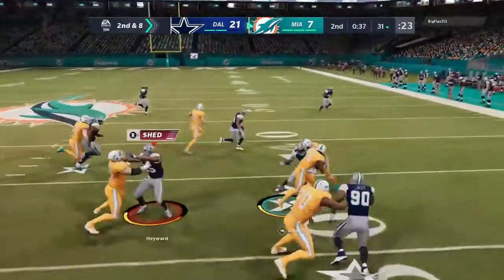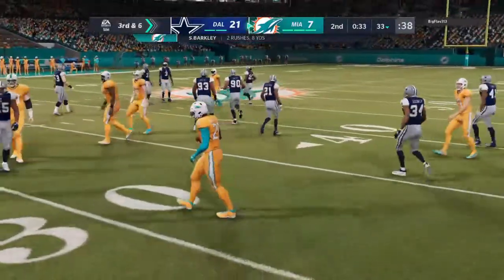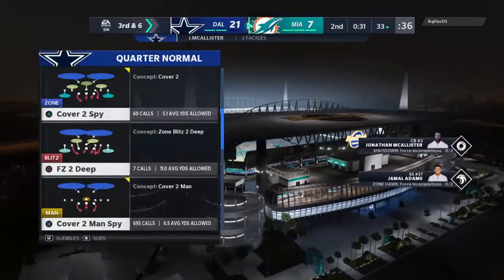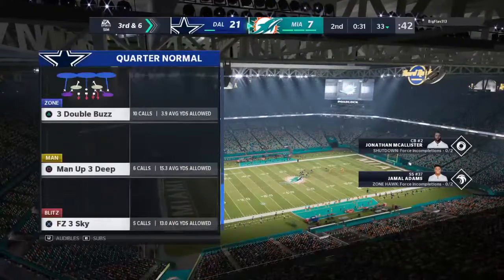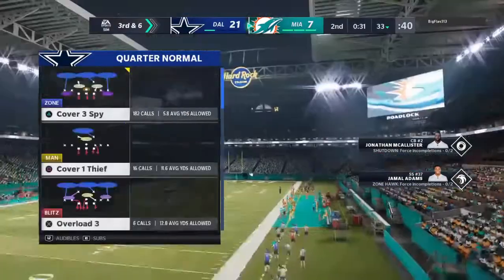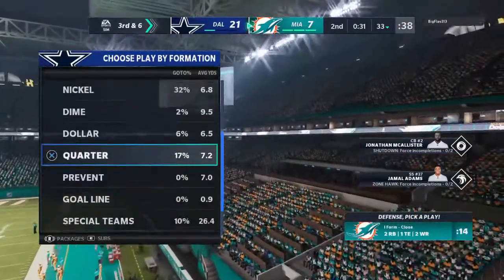A give to Barkley out of the gun. And he'll just keep two hands on the football as he'll be taken down after a short pickup. Just a couple on the ground there. That's going to bring up third and about 6. The Cowboys are going to use their second timeout now, as they'll stop it with a little over 30 seconds to go in the first half of play.